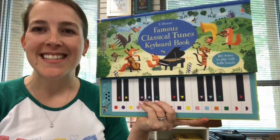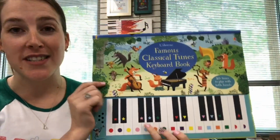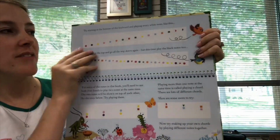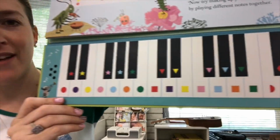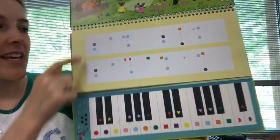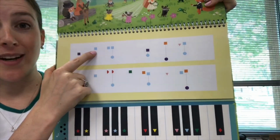Up next is the Famous Classical Tunes keyboard book. I love this one because it's a little bit more of a challenge. This is a step up from some of the other ones that I've shown so far because it has a mixture of different colors and shapes, and you can see that there are different colors and shapes on every key of the keyboard. And you actually start to learn about harmonizing because on some of these you have 2 different notes that you're supposed to play at the same time, while on other notes you just play one at a time.